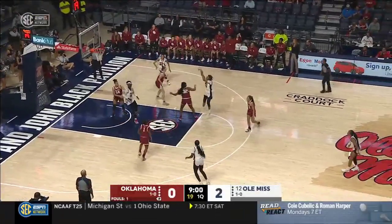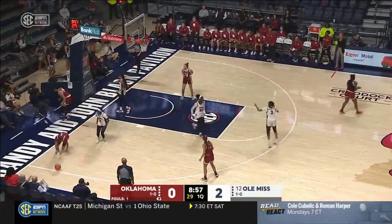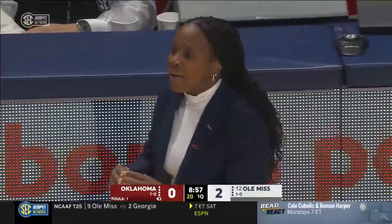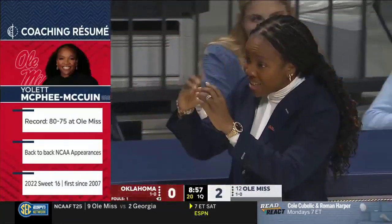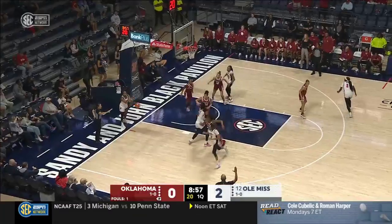KK Deans takes the shot, but you've got to box out Ole Miss. You want a chance to win. They are going to be relentless on this, and that's the way Coach Yo likes it. In her sixth season, she took this program from 0-16 in SEC play all the way to the Sweet 16 in just a 4-year period of time.